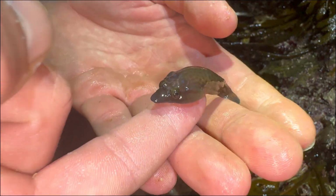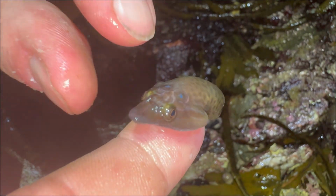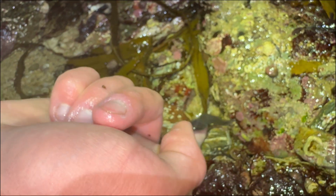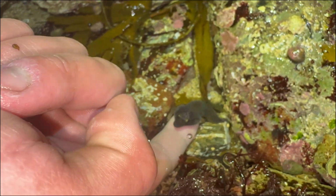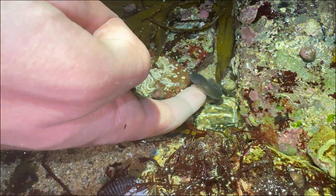These are Cornish Clingfish, and they're absolutely stunning. I mean, look at the colours. You've got the 2 little blue dots on his face. And then if I just pop him back in there, he'll probably just go straight back to his rock. Well, I think he's quite happy on my finger, to be fair. Oh, come on. There he is.